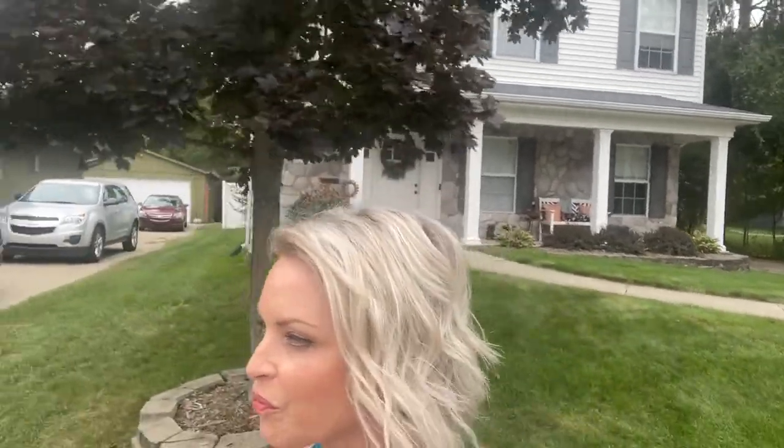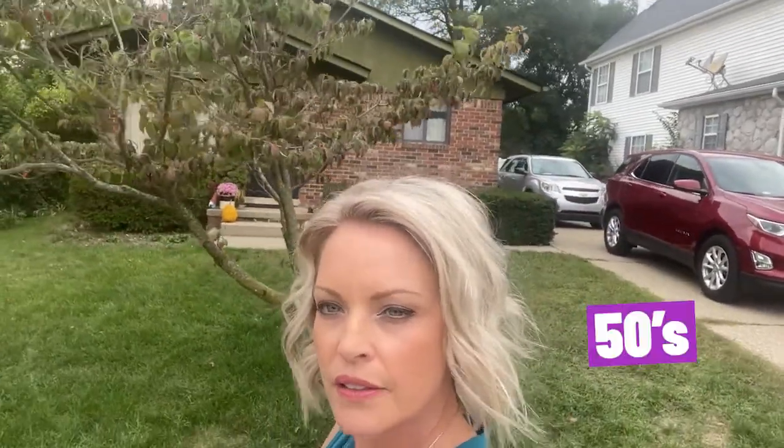So this is another great street. It's even listed as a quiet street. And I will tell you, you literally could hear a pin drop, except for that bird. It's really quiet. It's really nice. And the cool thing, you know, as you kind of drive through these neighborhoods, you get a really good feel for the older, this home I believe is built in the 50s.